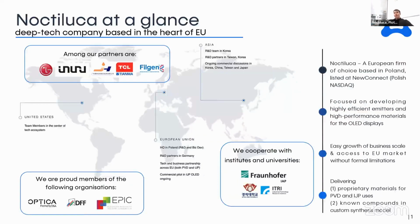Okay. As Noctiluca, we're a deep tech company based in the heart of EU. Our goal is to develop highly efficient emitters of third and fourth generations for OLED applications, but also high performance materials, for example, hosts, transporting materials, injection materials, blocking materials. I mean, the other materials used, not only emitters. We deliver our proprietary materials for PVD and inkjet printing uses, as well as node compounds in custom synthesis model.